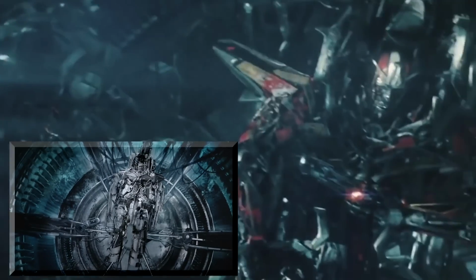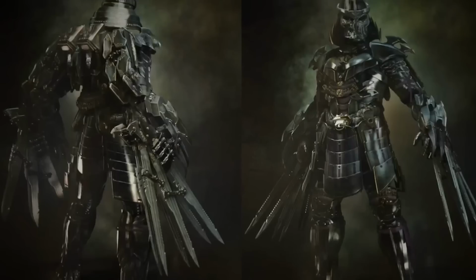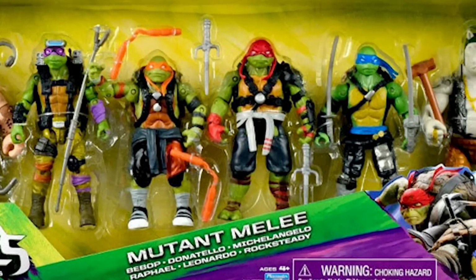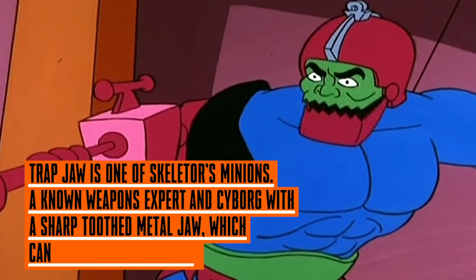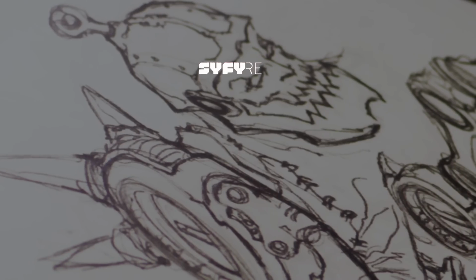I've worked on movies like Transformers, movies like Pacific Rim, movies like Ninja Turtles, a lot of the Avengers movies. My name is Giang. I am a concept artist for film, video games, toys, all that good stuff. What I'm going to do here is take a drawing of Trapjaw from Masters of the Universe and do a modern interpretation and see where it takes me.